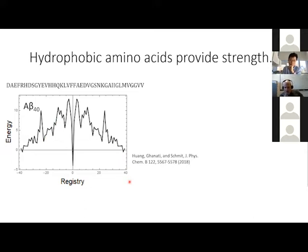But the referee on this paper had a really insightful idea. And he said, actually, I know who he is, it is a he, he said, you wrote an entire paper here using the HP model. What if you translated this A beta sequence into the HP language and see what this landscape looks like? And this is what the A beta sequence looks like.